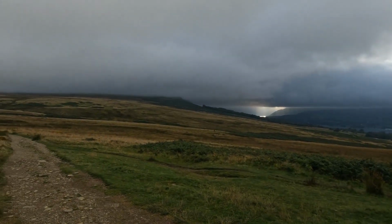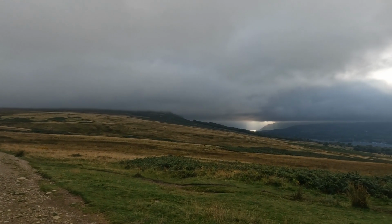So I'm out today in the Lake District. I've just parked up at Pooley Bridge and I've walked to a little junction where my path meets an old Roman road heading up to Arthur's Pike, which I've done previously. As you can see, it's in cloud at the moment.